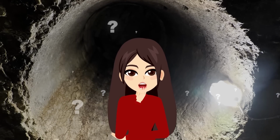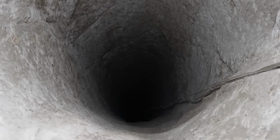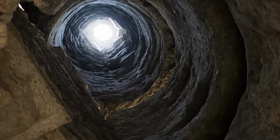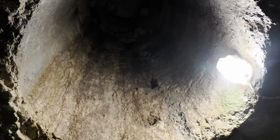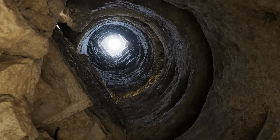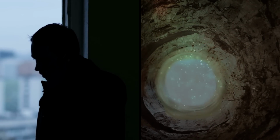Mel said that on his property was a mysterious hole, a bottomless hole to be exact. Mel claimed he dropped 80,000 feet of fishing line into the hole but never reached the bottom. If true, that would mean the pit went straight down vertically over 15 miles. The hole wasn't just bottomless, though. Mel claimed that the pit had supernatural properties.